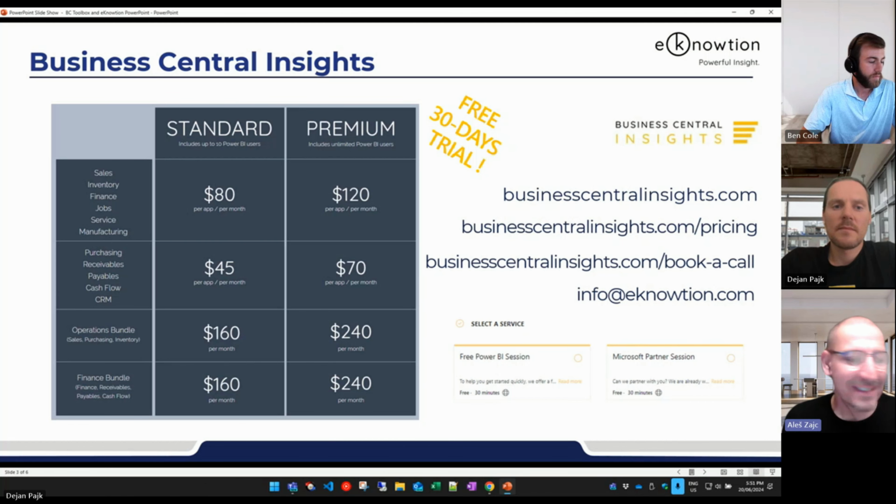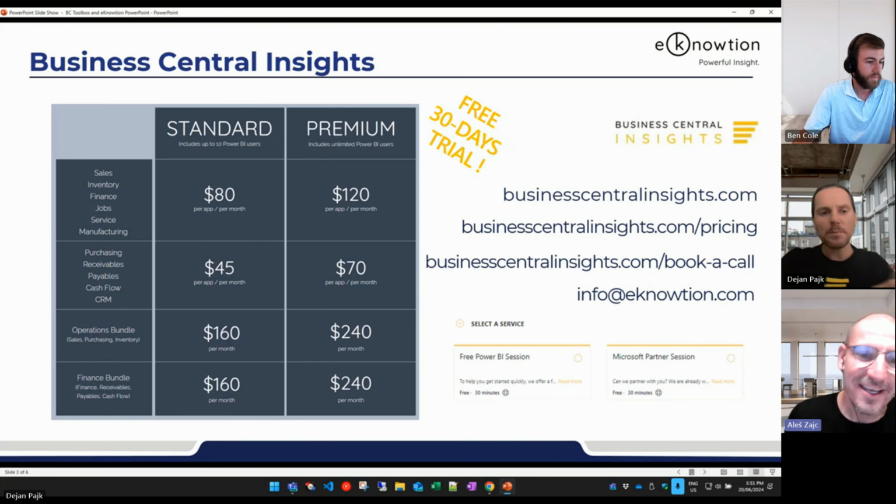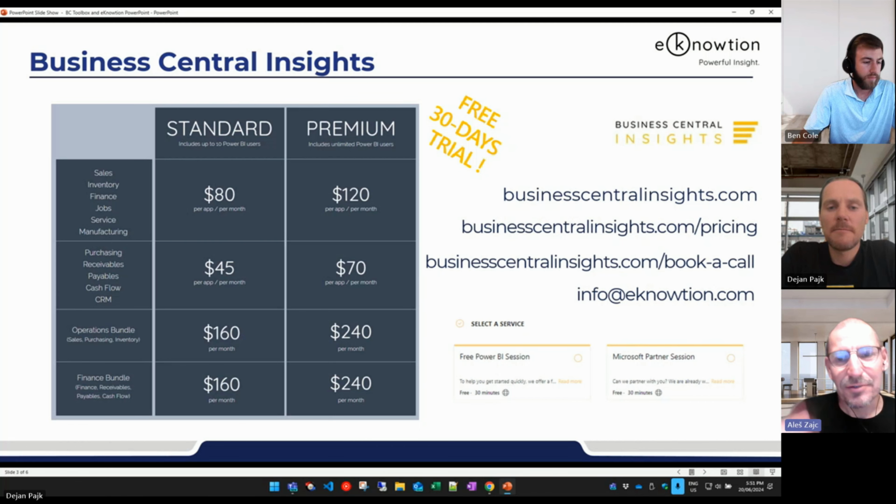Okay. Well, basically pricing is a no-brainer. The installation is a no-brainer and the pricing is also a no-brainer. But then you have to think a lot when you see all the data and you have to make decisions. So basically we have two types of licenses. One is standard for up to 10 Power BI users and the other one is premium. Then you pay per app or per bundle. We typically have two bundles that are very interesting: the operations bundle and the finance bundle.